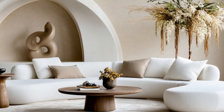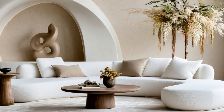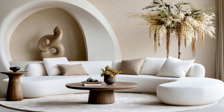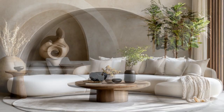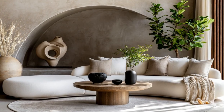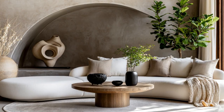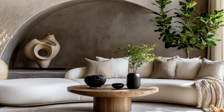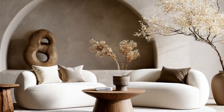Instead of filling the room with numerous decorative objects, choose a few pieces with strong visual character. A rounded stone table, an abstract pedestal, or a large ceramic vessel can provide enough personality to make the interior feel curated rather than crowded. The key is to allow each sculptural element enough surrounding space to be appreciated.